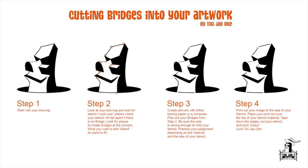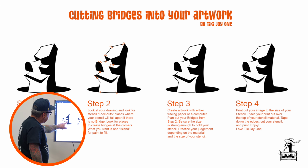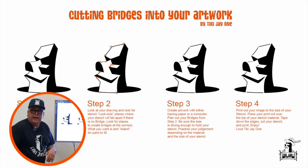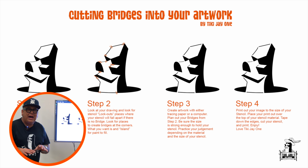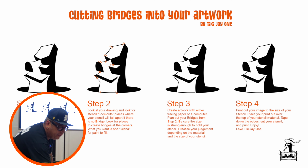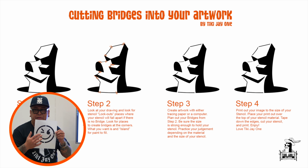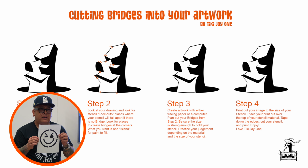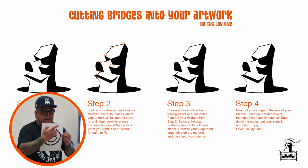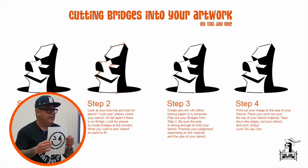So I start with the drawing, and then I look at the corners and I look for the places that I feel like it's going to fall apart. Now there's no real way to explain to you how it's going to fall apart. You kind of got to get a feel for it. The best way I can explain very abstractly is if we were going to try to cut this circle out without the bridges, what would happen? Yeah, you would lose the outline. So that's the reason the bridges are there, so that you can keep that outline in place.